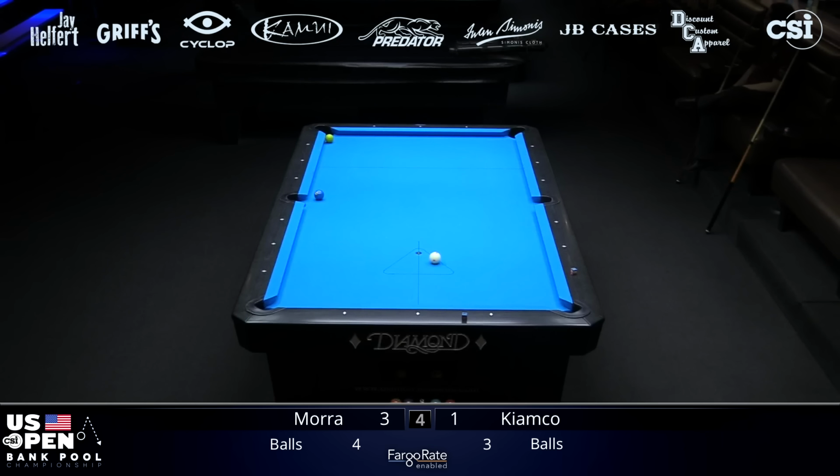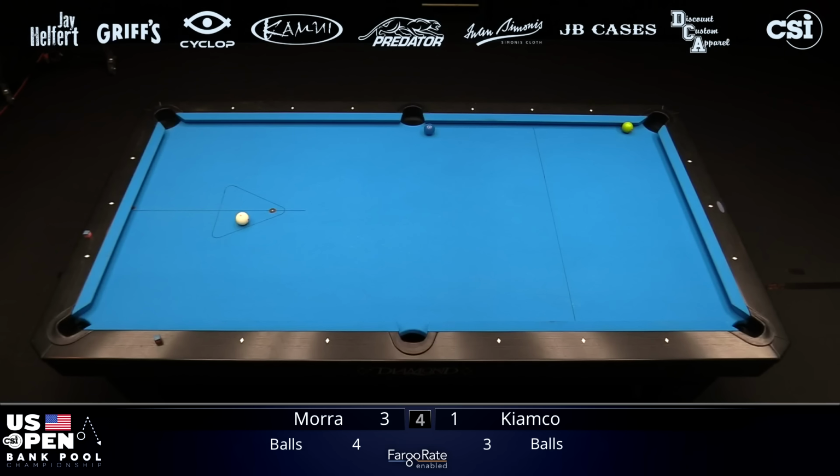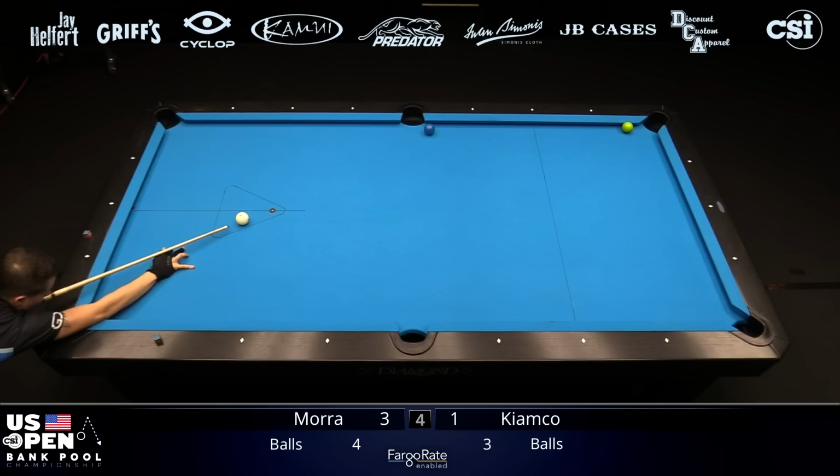He's up 4-3 in the ball count. And again, he was way down in the ball count. Was he down 3-0 or 3-1? 3-0. Yeah, he's just looking for. Actually, no, 3-1. He made the first ball and then spotted.